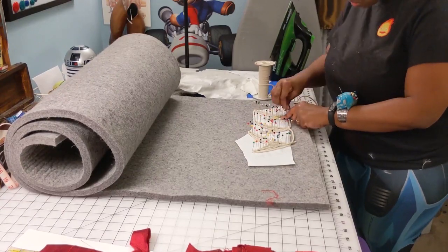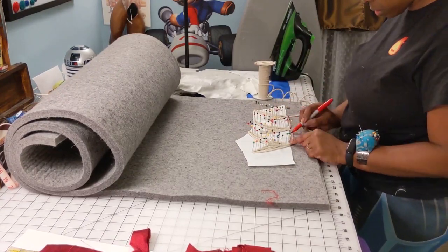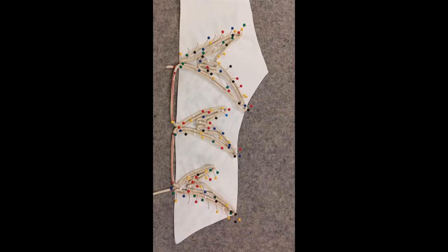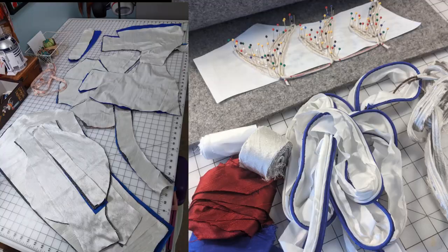Each of the three bow lengths is marked with a Sharpie so that I can take it all apart and cut the same amounts on the opposite side. This week, I'll get the rouleau stitched up in the red dupioni and start the arduous process of putting things together.